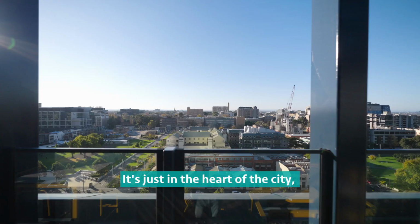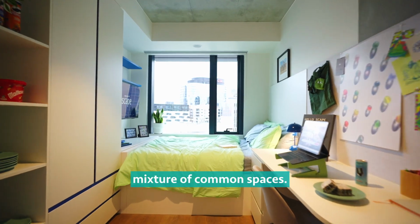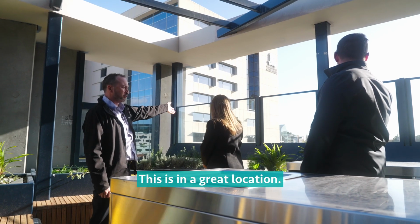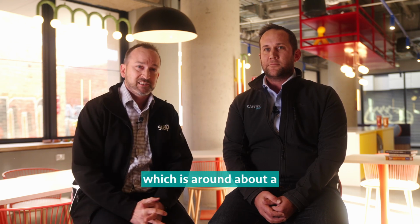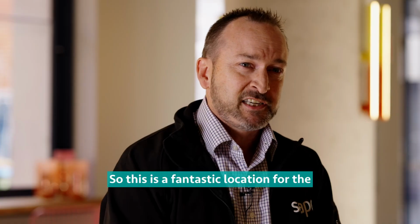It's just in the heart of the city, a stone's throw away from Melbourne University, and comprises 300 student accommodation beds and a mixture of common spaces. This is Scape's 6th purpose-built building in the city of Melbourne. This is in Carlton. This is in a great location. There's a brand new railway station that's about to be opened up called Parkville, which is around about a 6-minute walk from here. We're directly opposite the law building, and we're within a 2 or 3 minute walk from the medical centre. So this is a fantastic location for the precinct of Melbourne University.